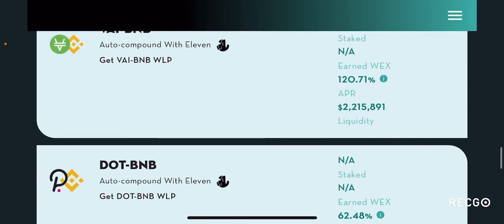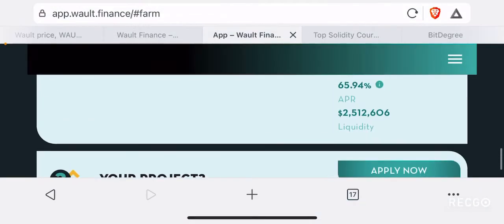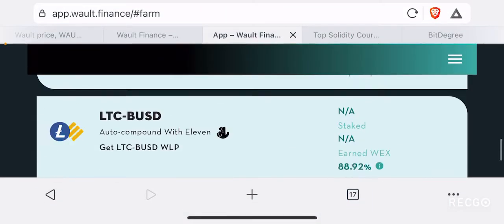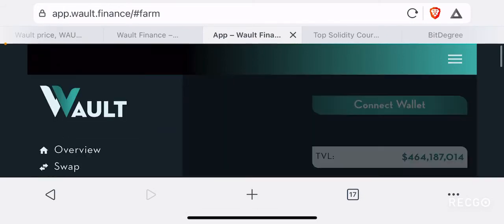Yeah, that's pretty much it. If you want to apply for your own project to be listed here, you can do so by clicking on Apply Now at the bottom, right? So pretty much similar to PancakeSwap for the Vault Finance protocol.